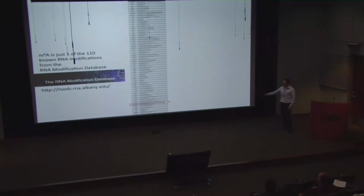So what we looked at is methyl-6-adenosine, which is one out of 110 known RNA modified bases. So the amount of work left to be done, and this will be a recurring theme for this talk this morning, is that we've looked at one modification out of over 100. And the same thing we'll talk about later is that we've started to discover a lot of organisms, and we really have just scratched the surface.